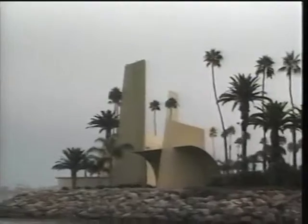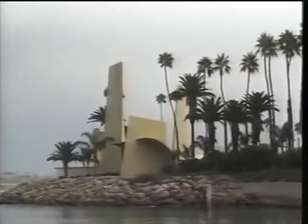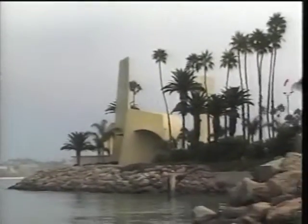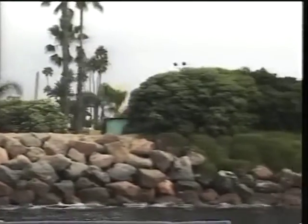And the rocks were all brought over from Catalina? What happened was they took some quarry rock from Catalina and made a circle, and then they filled in with soil from the surrounding area and put some more rock on top of it, kind of like a shield.